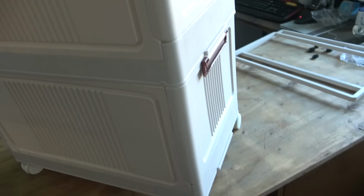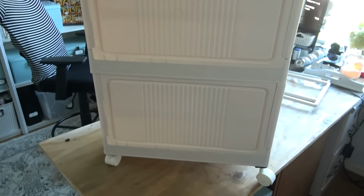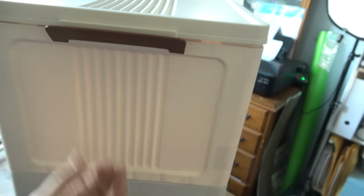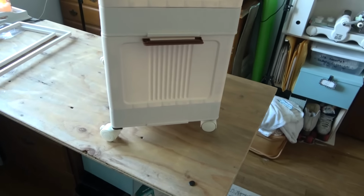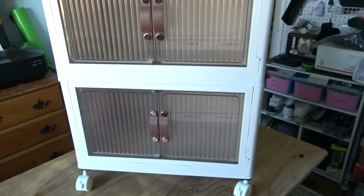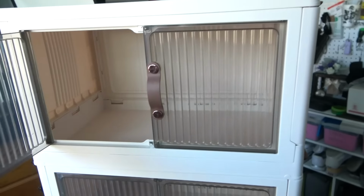So at this review, it's very flimsy. You can see there's a lot of points that aren't connected. It didn't snap on, and I'm just not pleased with it. But I figure out some points that, because there aren't any instructions, if you've gotten this in the past and hated it, this is why.